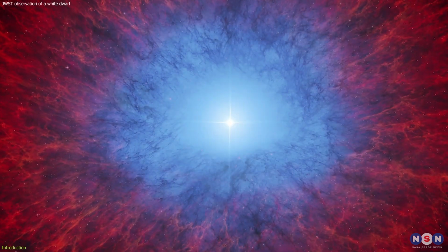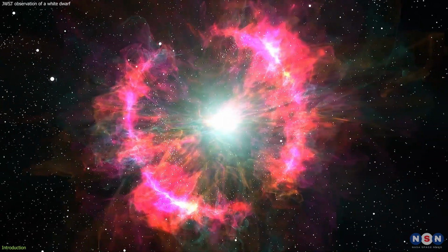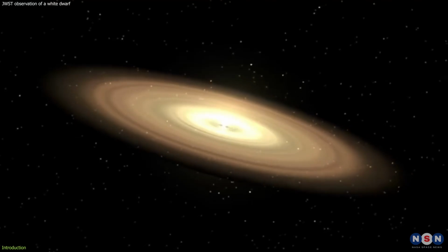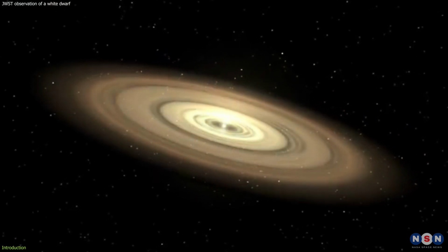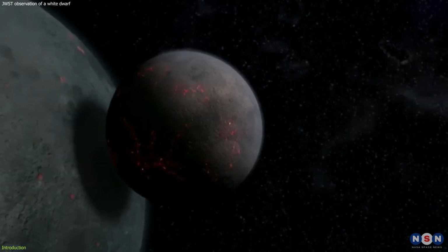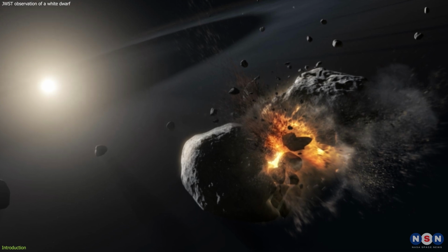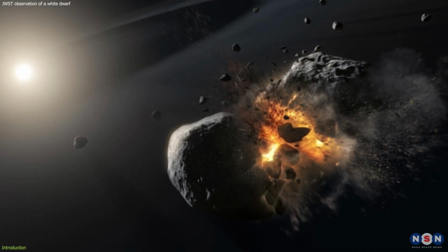A white dwarf is the remnant of a star that has exhausted its nuclear fuel and shed its outer layers. A debris disk is a ring of dust and rocks that orbit around a star. Some white dwarfs have debris disks that are thought to be the result of collisions between planets, asteroids, or comets that once orbited the star.